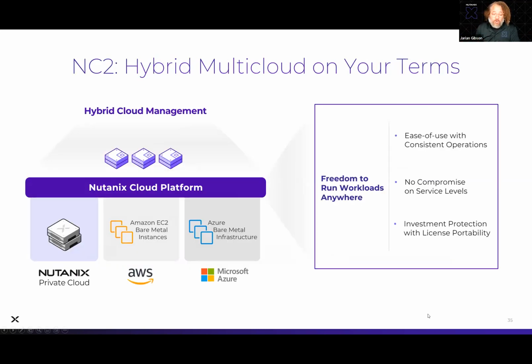So run your workloads anywhere, right? In your private cloud, in AWS, in Azure, or anywhere else we go into the future. But again, it's the exact same thing. No vendor lock-in. You're portable. You want to be on-prem today. You want to go to AWS tomorrow. That's fine. AWS is not working for you. You want to go to Azure. That's fine. You want to come back on-prem. That's fine also. You want to run across all three, that's all fine as well, is the main thing with this slide here.